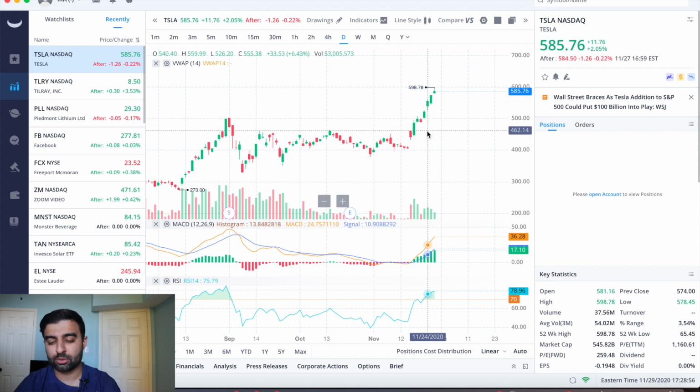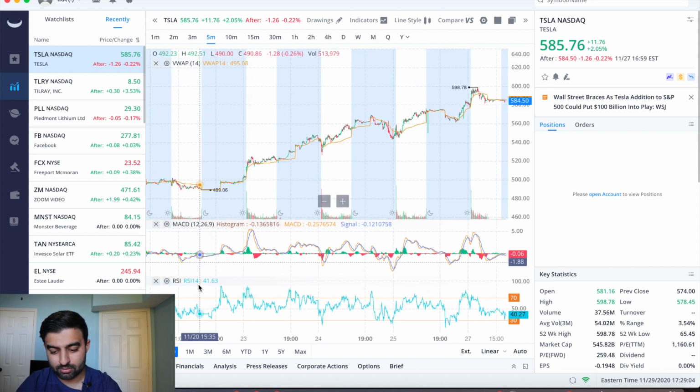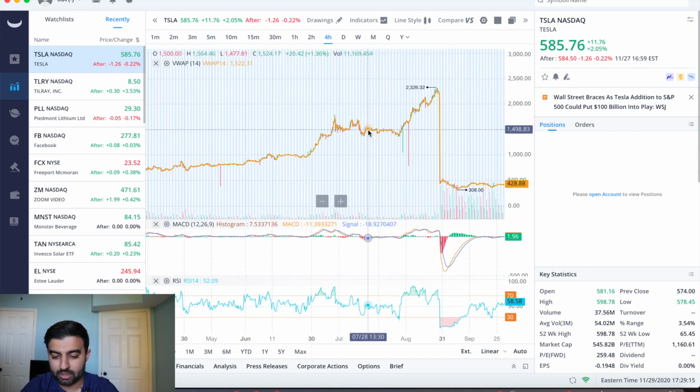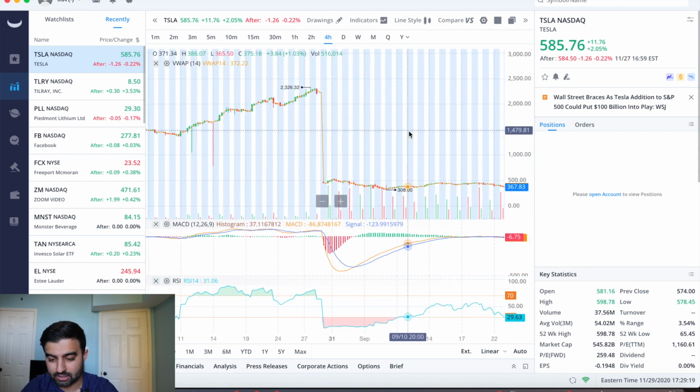And so the natural question becomes, what comes next, right? Is Tesla going to break 600, or is Tesla about to sell off? Let's take a look at the 5-day chart, right? It's nothing but upward. We were in the high 400s, now we're in the high 500s. All the pullbacks that I've seen have been bought up, especially since the S&P inclusion.